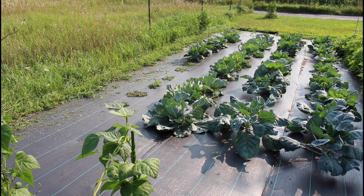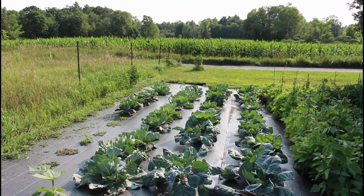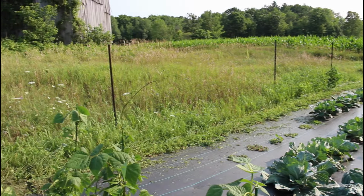These T-posts here along the side on the left, that's the edge of our property. And the cornfield across the lane, that's not ours either. So I'm in the corner of our property right now. We had discussed maybe making an offer to the guy that owns that land and purchasing it from him. It completely surrounds us. This land is on both sides of us, and it's on 3 sides of us really.